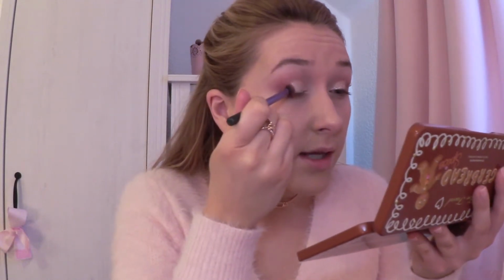And then I try not to open my eyes because the glitter will transfer, but while that's drying, I'd go back in with the shade Hot Toddy and I just kind of mix these two, and it helps the glitter kind of gradient into the eyeshadow.